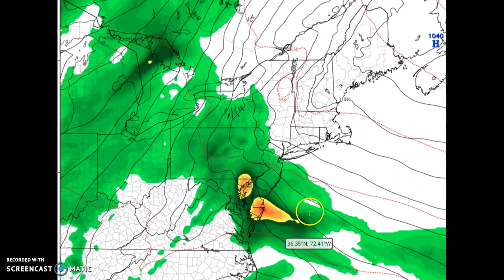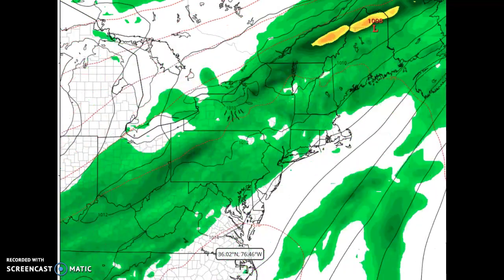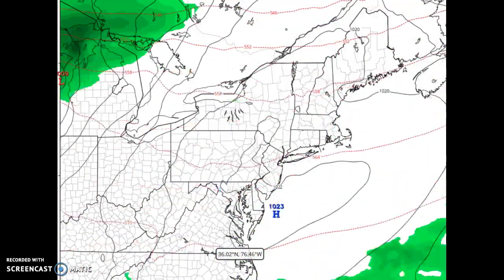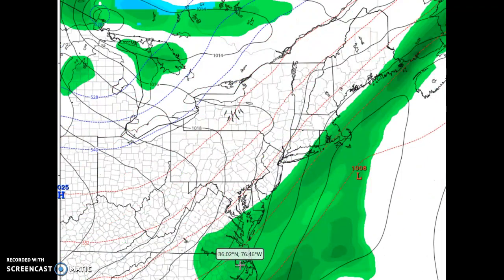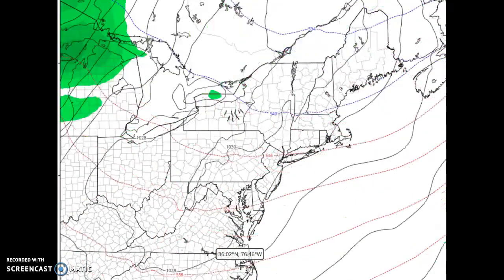And if we go a little further south, you can see this is remnants of what was Florence is going to try to filter some storms, rain in also, and other showers and thunderstorms by the time we get towards Friday. So it'll be wet and it'll be cool. We're getting to a pattern where we're going to start trying to see some actual fall-like weather. So this is a good sign for fall.